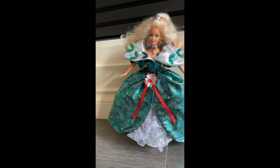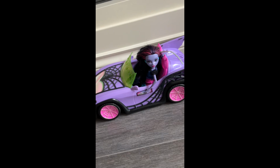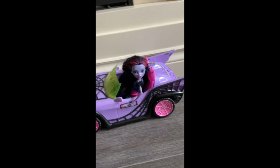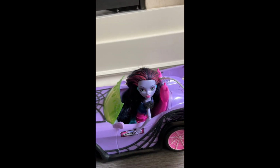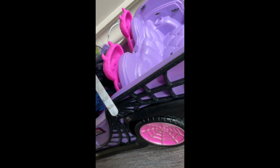This is my favorite find. For the surprise, we got a Monster High car! And it can even do boom boom. Every car can do that. And you will not believe this. A trunk. Extra seat.